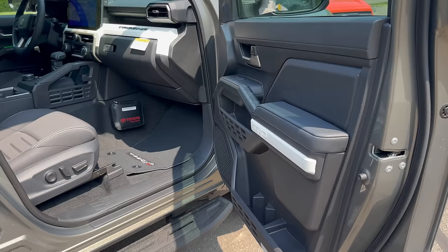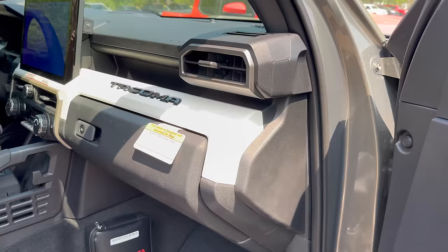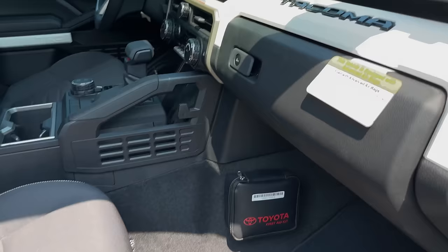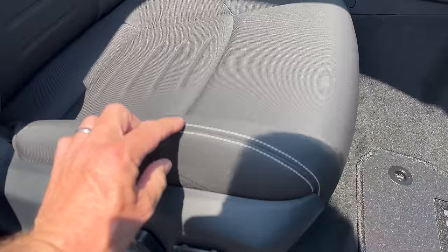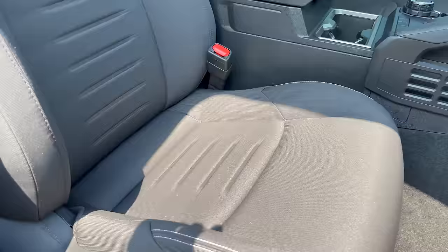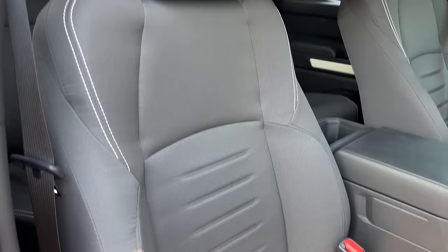All right. This one has been upgraded with the upgrade package. So it's going to give you on TRD Sport power passenger seat with four-way lumbar support. It twists, it turns. That's nice. So we've got dark seats with some accent pieces. It looks like we're cooking across the grill right here. I like that. And then the white stitching.